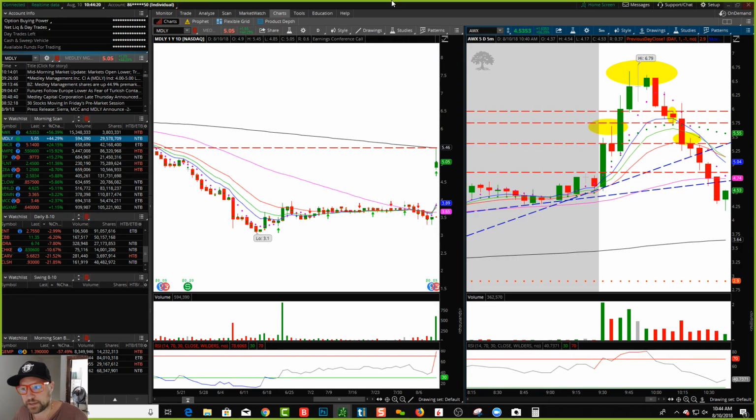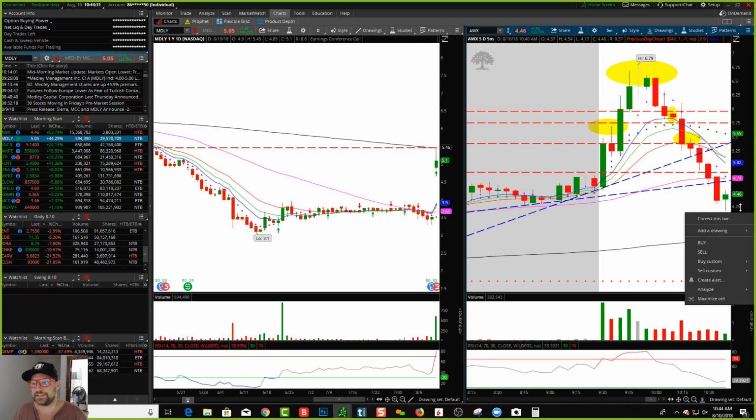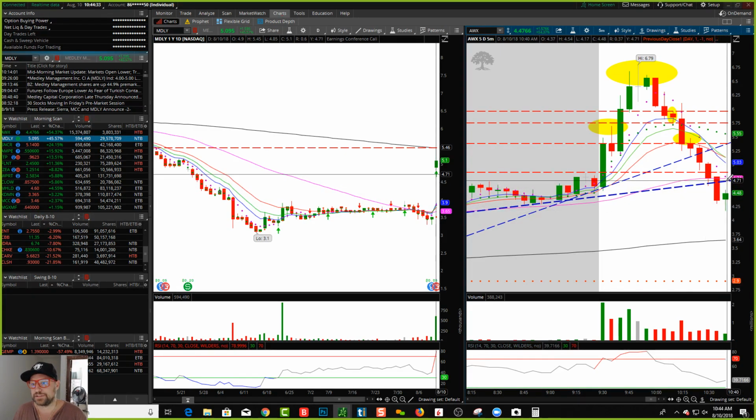So my whole point in all this, so watch here. By the way, you're looking for a hammer, a possible reversal candle. Again, 455 down to 416. Big candle. Resistance above right in here.